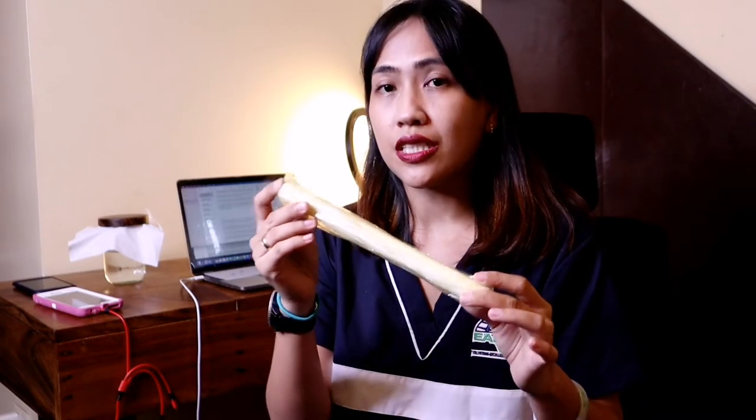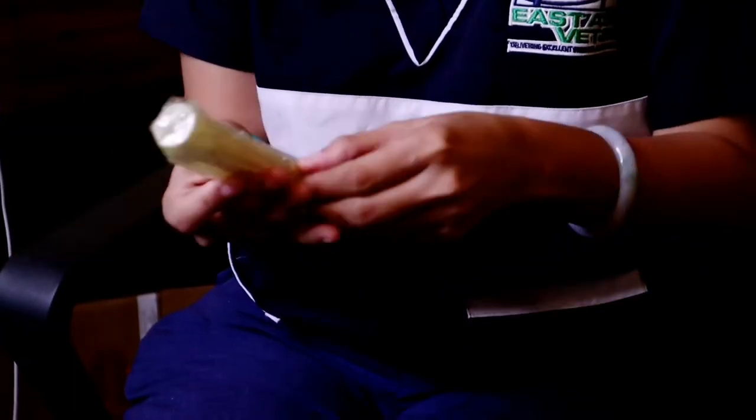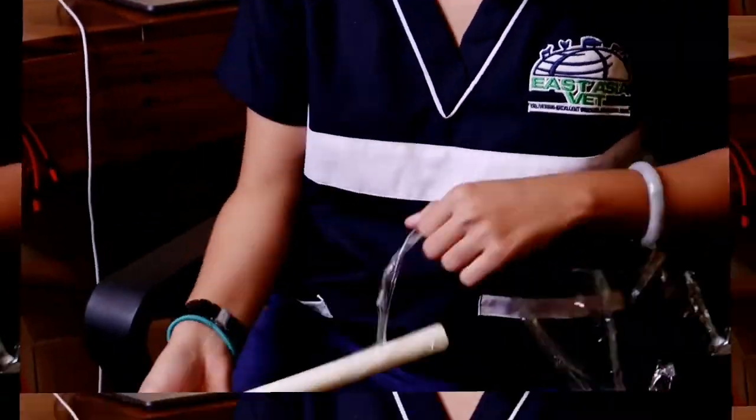Now we go to the next product. This is an artificial insemination gun for sheep and goats intended for fresh semen. Let me open it. The PVC container is not really included, but this is only to protect the product inside. But I can use this as a vaginoscope for the small ruminants.